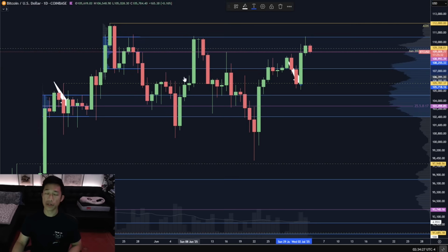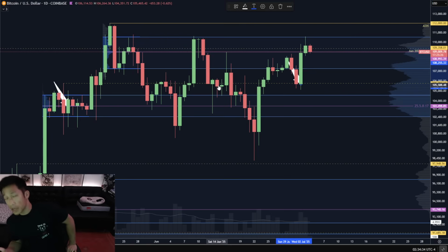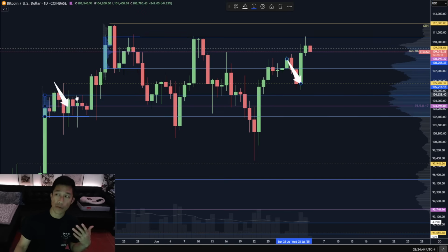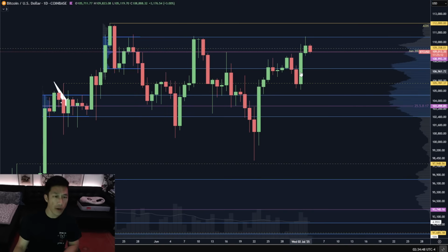105,787.37. They're essentially failing to do what they wanted to get done over here, or they're picking up where they left off, where they were unable to do before. So they failed over here, and now if they can hold over the high of this structure, it's essentially them recovering, right, from their failure over here. So space for a higher low, anything over 105,119.70 will be good for one.